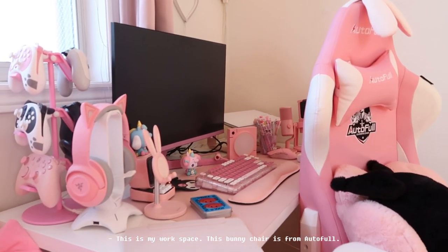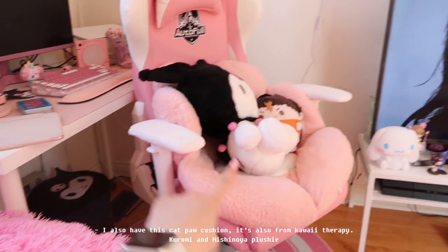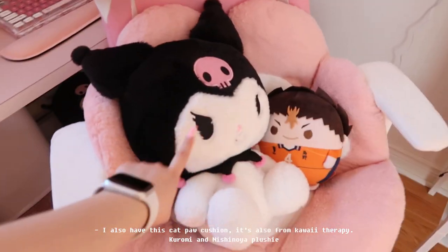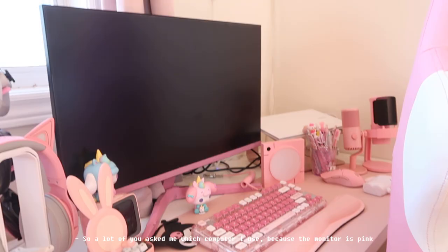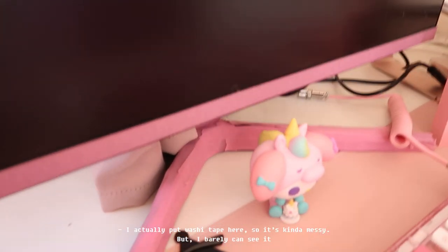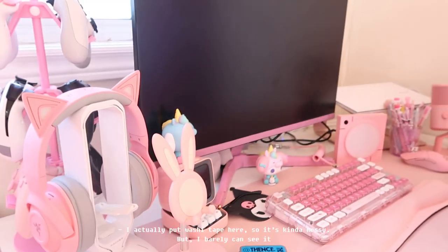This is my workspace. This bunny chair is from Autoful. I also have this capo cushion. It's also from Kawaii Therapy. Kuromi and Nishinoya plush. So a lot of you ask me which computer I use because the monitor is pink, but I actually put washi tape here, so it's kind of messy, but I barely can see it.